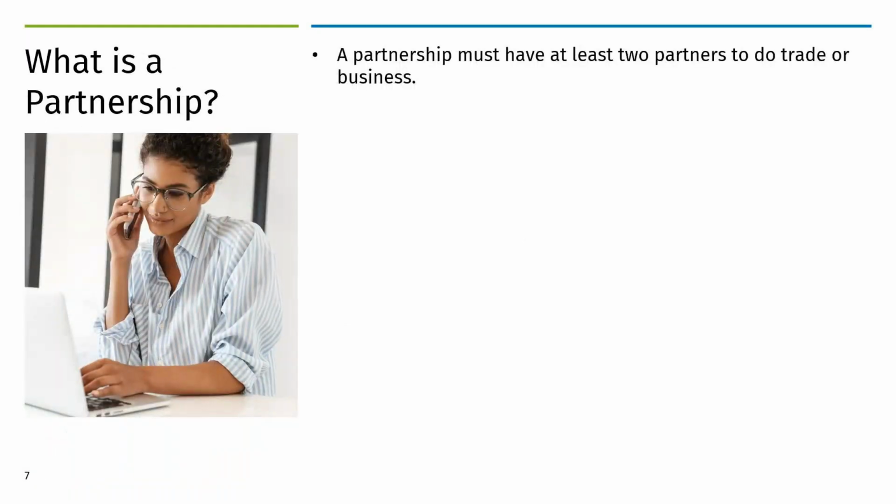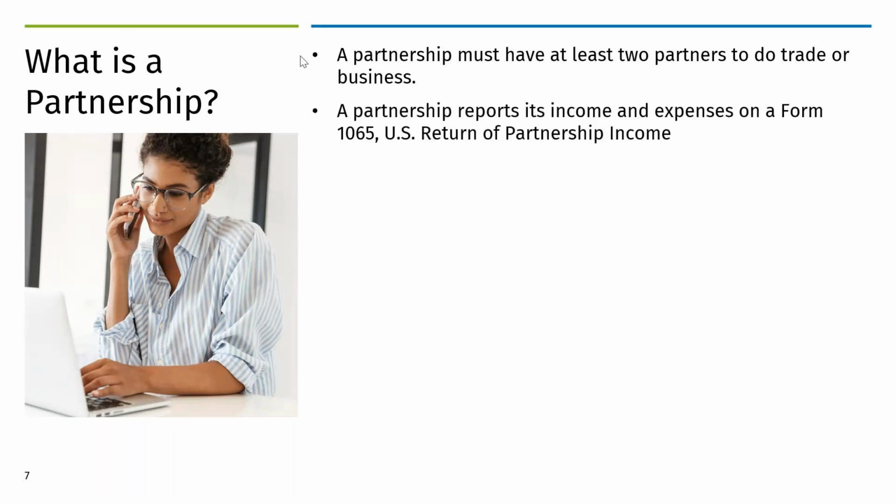So what is a partnership? Per the IRS, a partnership is a relationship between 2 or more people to do a trade or business. Each person contributes money, property, labor, or skill, and shares in the profits and losses of the business. A partnership must have 2 partners. That makes sense. You have to have 2 people to be in a partnership and to file a partnership return. You cannot file a partnership return if there is only 1 person.